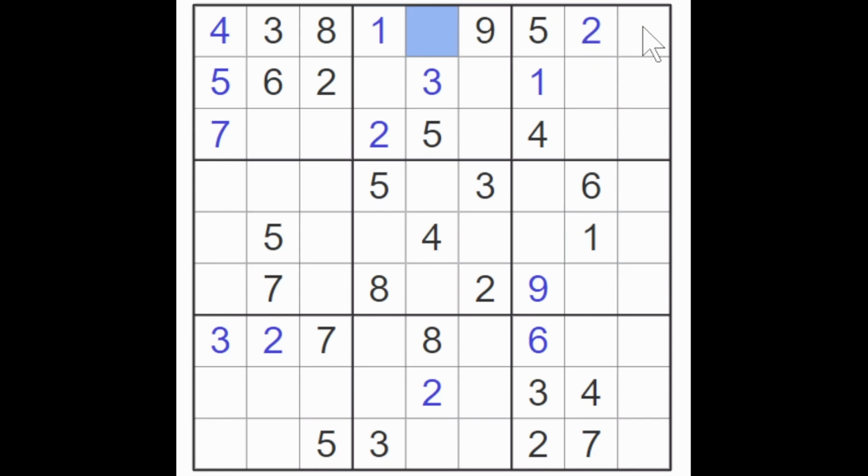This is now a 6, 7 pair. Can we do something with that? Well, we got a 4, no, 6, 7, 6, 7. One of these must be a 6. One of these must be a 7. An 8 here, here.